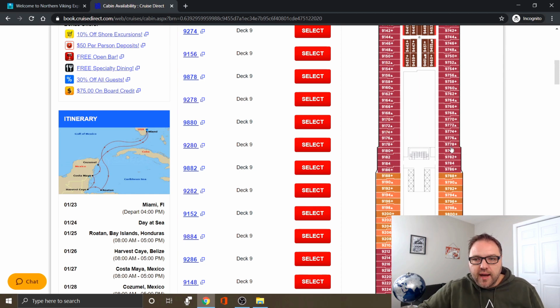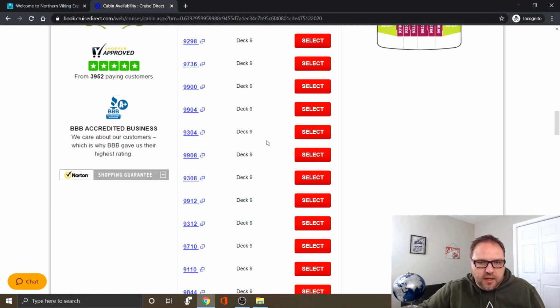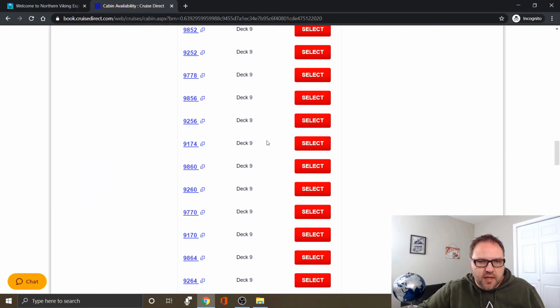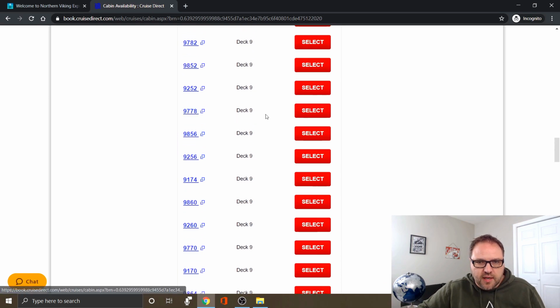So 9778, the red little dots that are blinking here on the right hand side are the available cabins. So let's select 9778. We'll find that here on the list. That's nice and close to the elevators. Oh, where is it? There it is. 9778. And we'll just hit select.